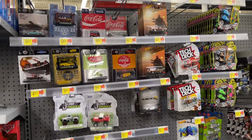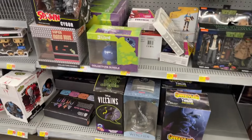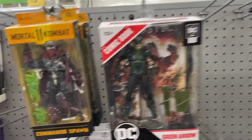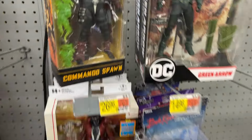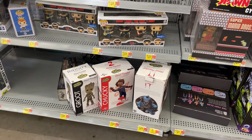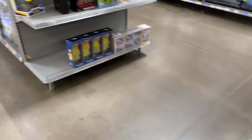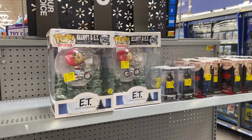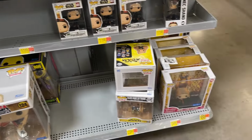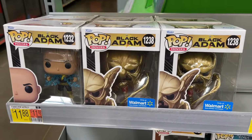Alright, let's go back and we're gonna check out collector's area. Some more Turtles, NECA. Got some Zelda, little Fortnite, Green Arrow, couple of Spawn, Mortal Kombat. Got that Cygore, little Child's Play. That's kind of scary. It, Groot. Got some Gundams, but yeah, not a ton going on in the collector spot. A little bit of clearance there on some of our items. And we got a few Funkos. So let's head out. I think that's gonna do it for Walmart.